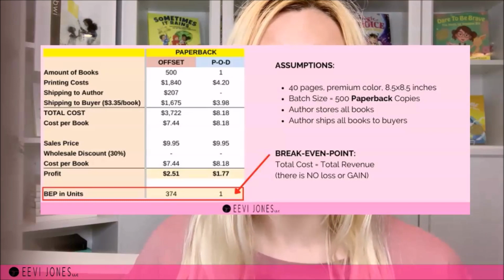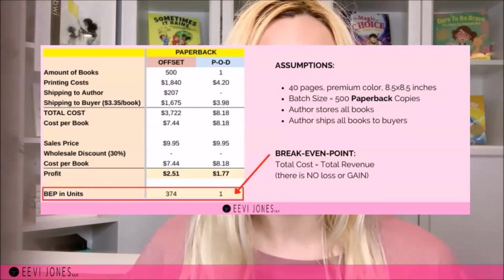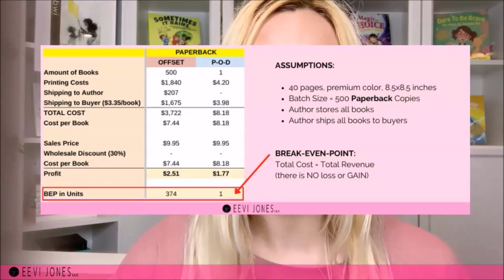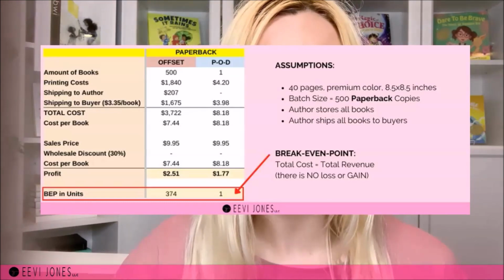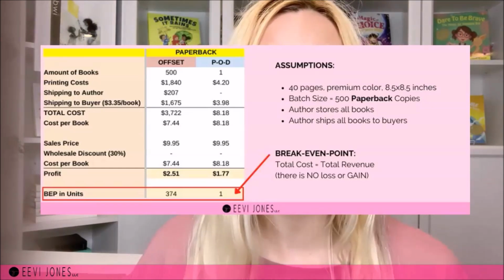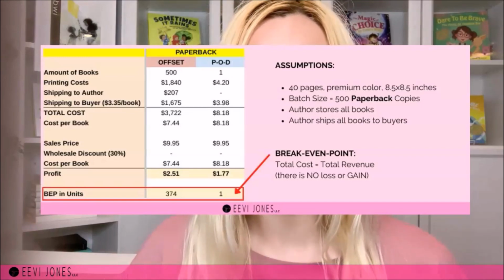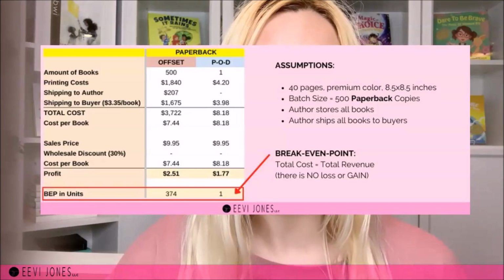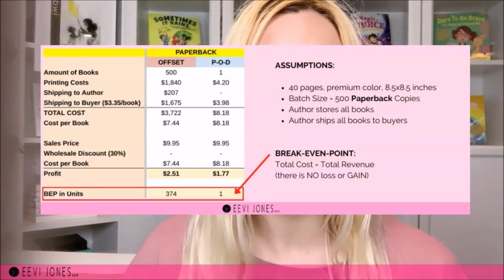So if I were to print 500 paperback copies of my book with an offset printer, it would cost me around $1,840 to print them, and then $207 to have them shipped to me. And whenever an order has been placed on Amazon, for example, I would pay around $3.35 to ship my book to the buyer. So for 500 books, that would be a total of $1,675 in shipping. So considering all these numbers, my total cost per paperback would be around $7.44.